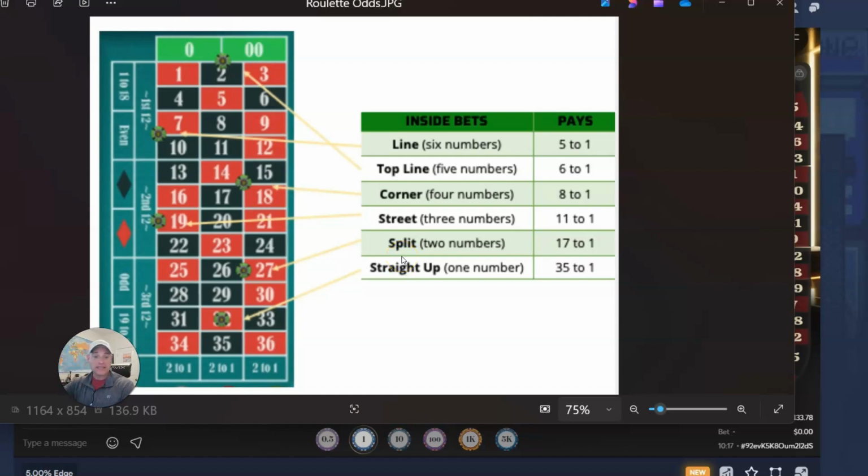The only bet that I didn't go over was the line bet. Now, the line bet is very similar to the street bet. We call it the double street because that's exactly what it covers. 2 streets, right? 7, 8, 9, 10, 11, 12, and it covers 2 of those streets. That pays 5 to 1, okay? You bet $1, you win $5, okay?